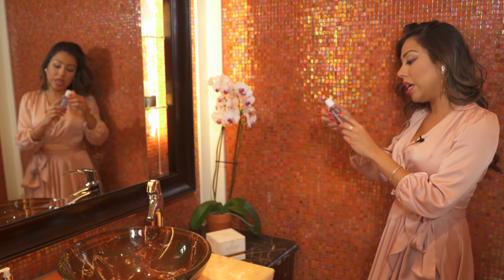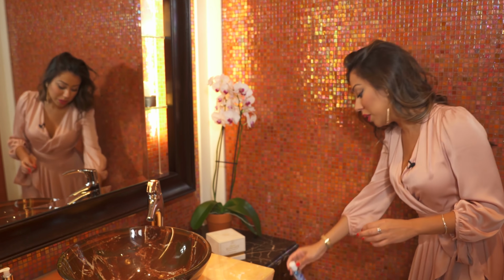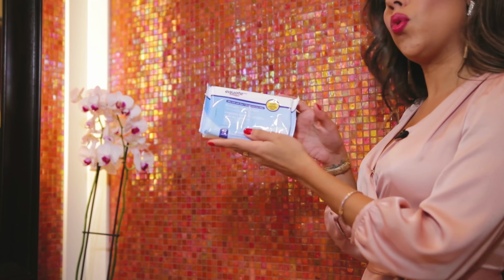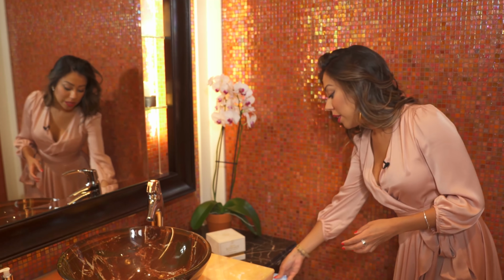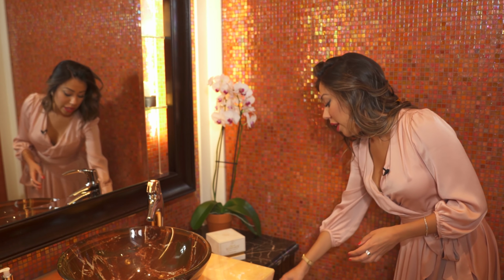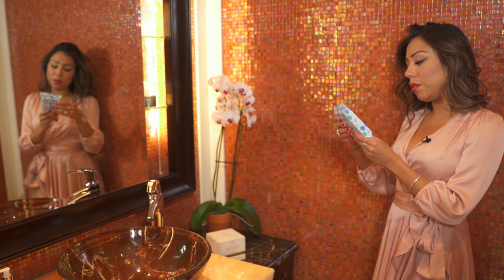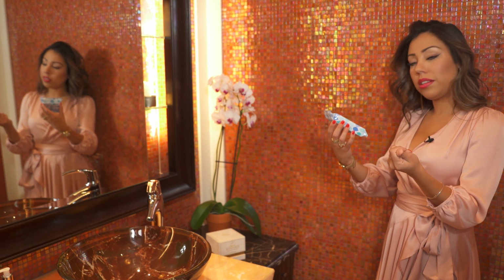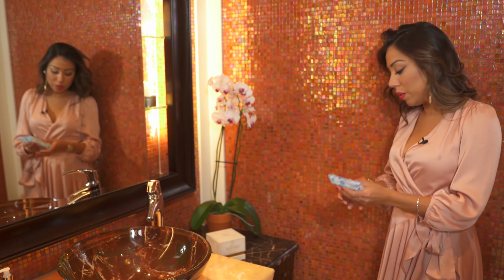Then we, of course, have some hand sanitizer. It's always good to have this here. And then we have some flushable moist wipes. So if people prefer this and not toilet paper, they can find some in the drawer. And then we also have, I love these, the fresh on the go wipes. It's just little wipes, not only for when you do your business, but for your hands. So it's always good to have this here.